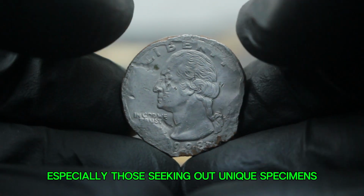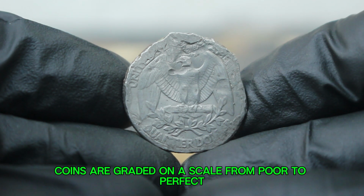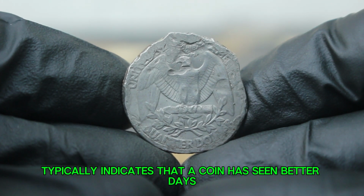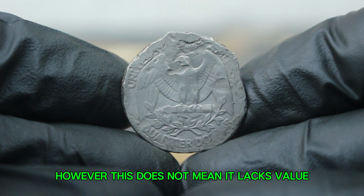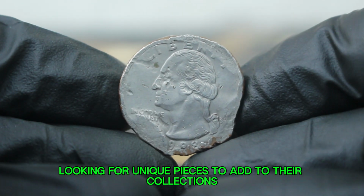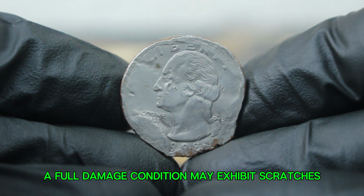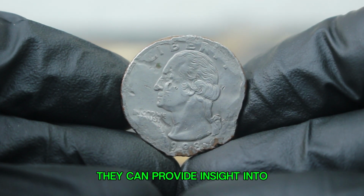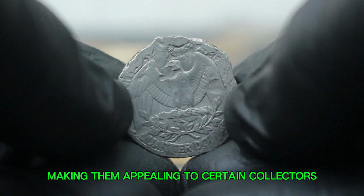When it comes to coins, condition is paramount. Coins are graded on a scale from poor to perfect, and full damage condition typically indicates that a coin has seen better days. However, this does not mean it lacks value. In fact, coins in less than perfect condition can still attract collectors looking for unique pieces to add to their collections. A full damage condition may exhibit scratches, dents, and discoloration, but these flaws tell a story. They can provide insight into the coin's journey and history, making them appealing to certain collectors.